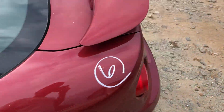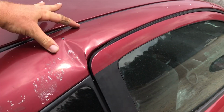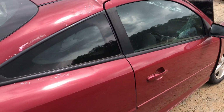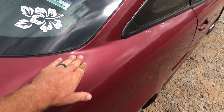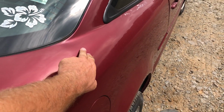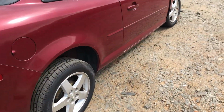And the forces went so far as to buckle the passenger side as well. So when it hits hard enough to buckle the passenger side of the vehicle, that's a pretty good hit. And I don't know if you can tell it on the camera or not, but there's also a buckle right here. So that was a pretty good hit on this.